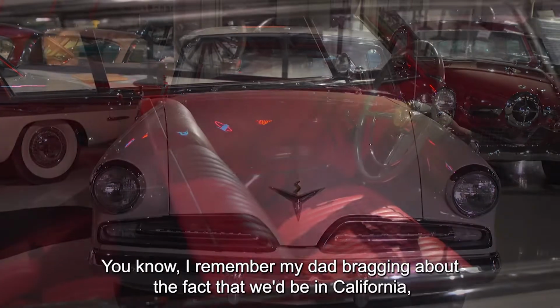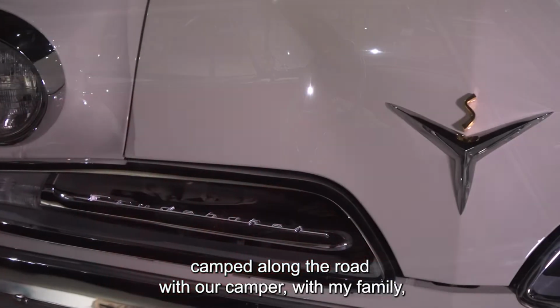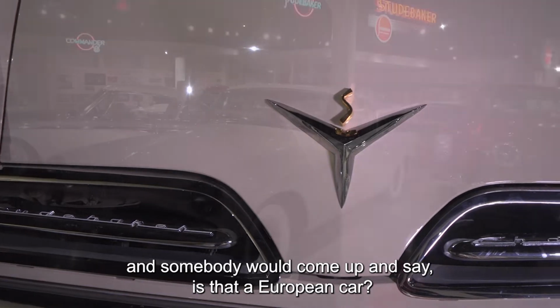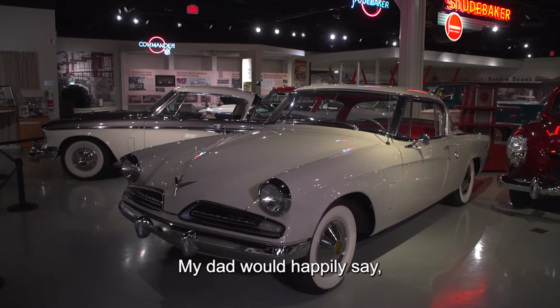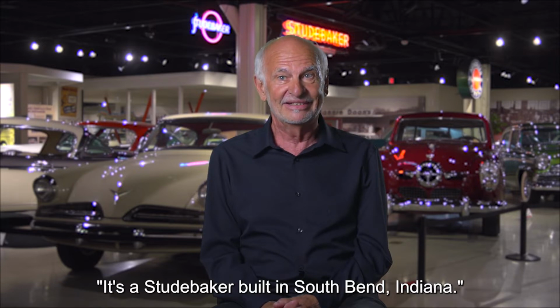I remember my dad bragging about the fact that we'd be in California, camped along the road with our camper with my family, and somebody would come up and say, "Is that a European car?" My dad would happily say, "It's a Studebaker built in South Bend, Indiana."